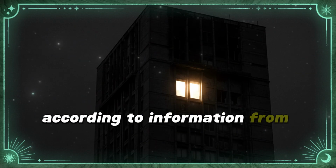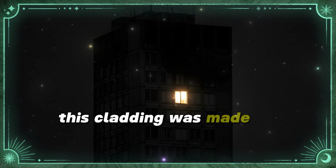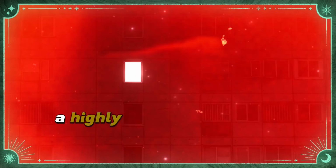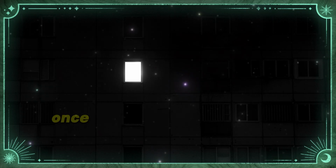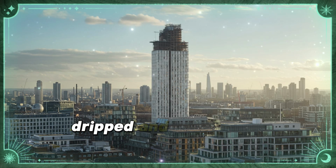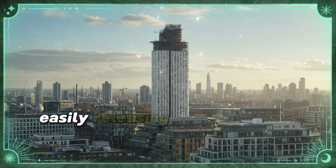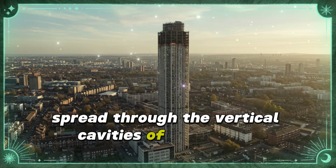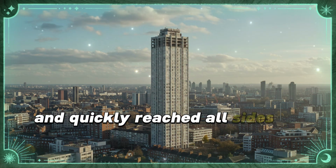According to information from the BBC, this cladding was made of aluminum panels with a polyethylene PE core, a highly flammable plastic material. Once reached by flames, the polyethylene melted, dripped, and spread fire easily, releasing large amounts of heat. The fire spread through the vertical cavities of the facade and quickly reached all sides of the building.